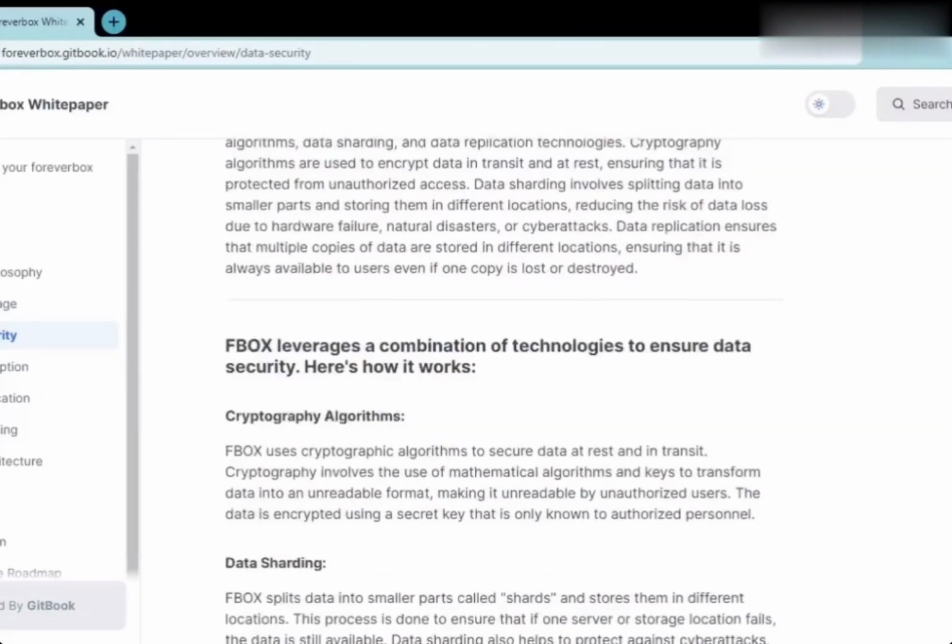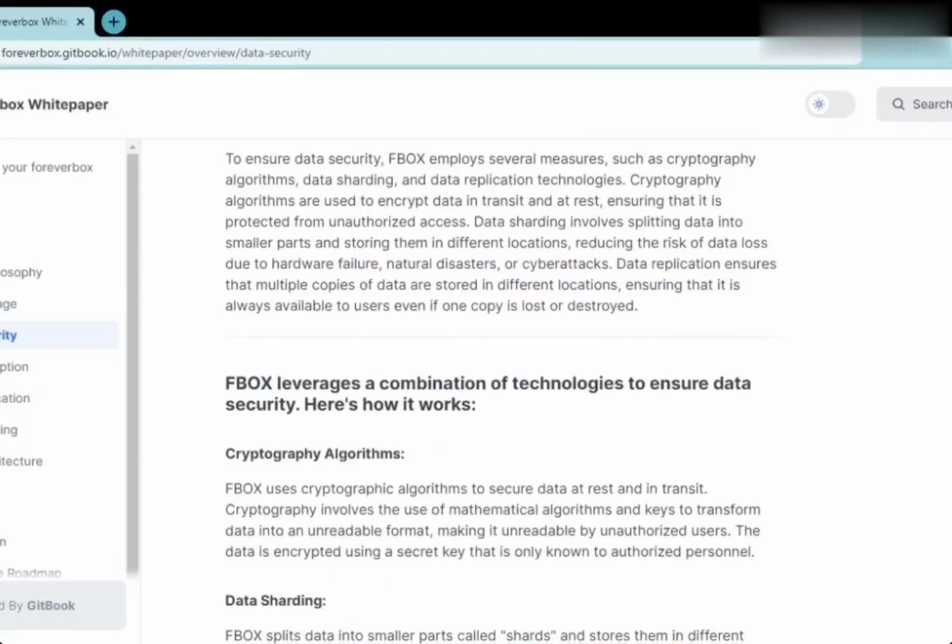Data sharding is a crucial aspect of Foreverbox's security strategy. It involves breaking data into smaller parts or shards and dispersing them across different locations. This minimizes the risk of data loss due to hardware failures or cyber attacks.